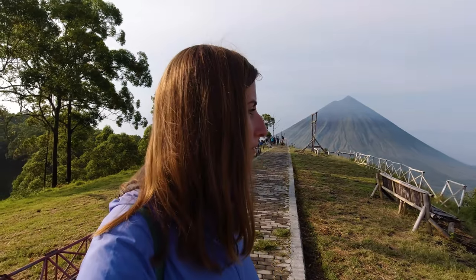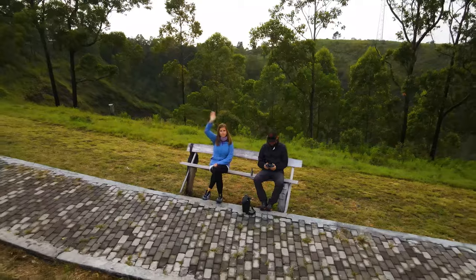Java, we are here since 1 hour now. The sun is already up, and behind me is the volcano, one of the many volcanoes here in the region. The weather is not the best, but still very beautiful to see the sunrise from here. The road was okay. We're going now to have our breakfast and then explore a little bit around Java.